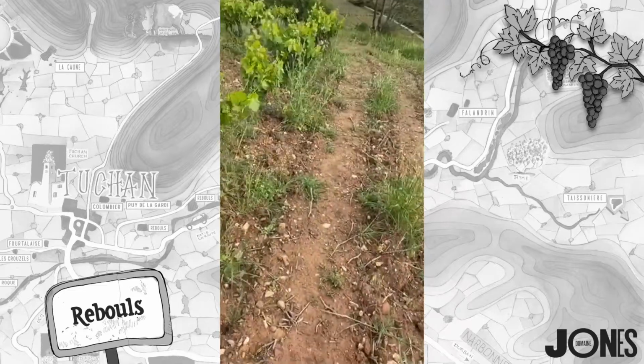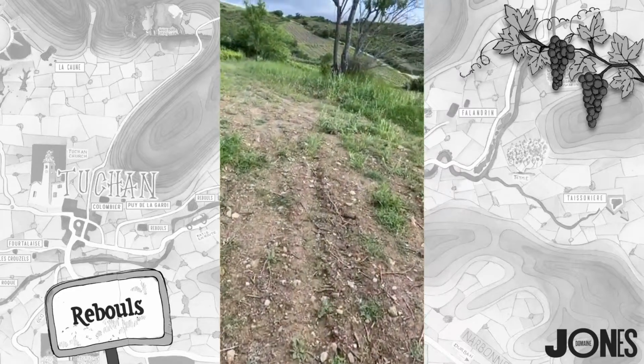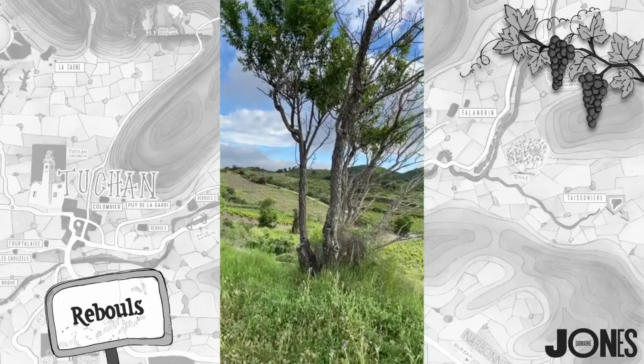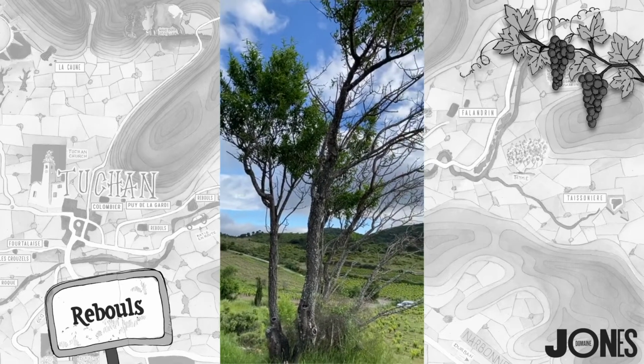So funny. So clayey, heavy soils. That's good for holding the water because although it's quite wet here, in a couple of weeks, this is going to be rock hard and very, very dry. And then I wanted to show you this tree here. Anybody any ideas what this tree could be?